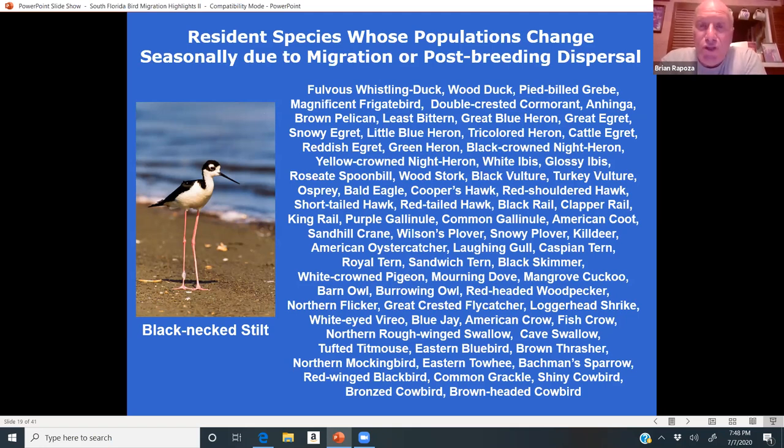Most of the birds on this list are winter visitors. So turkey vulture is a classic example of a resident species whose population expands very noticeably in the winter because of birds that migrate south from their northern breeding grounds. So like I said, most of the birds on this list fall into the category of winter visitors that are augmenting the resident species population.